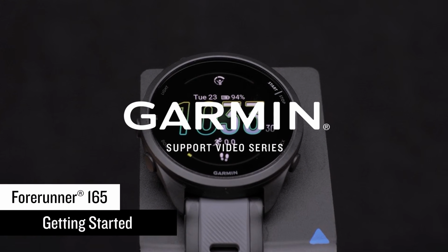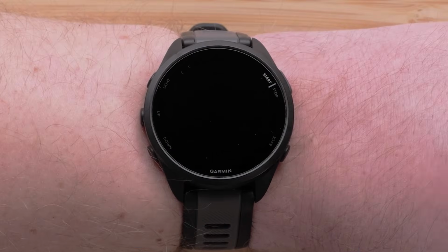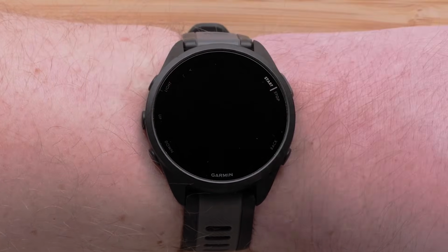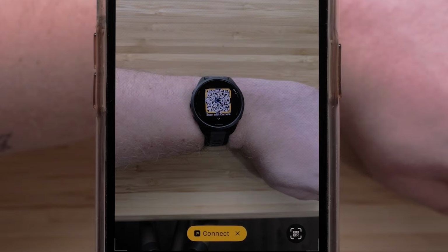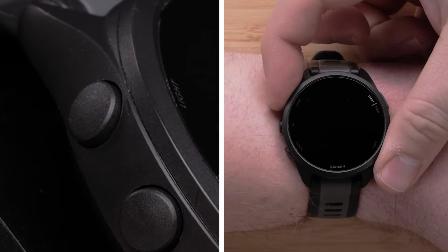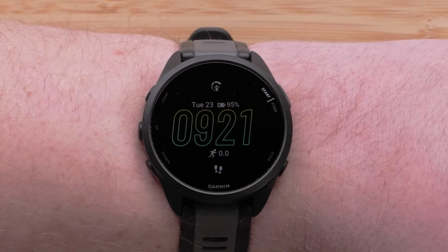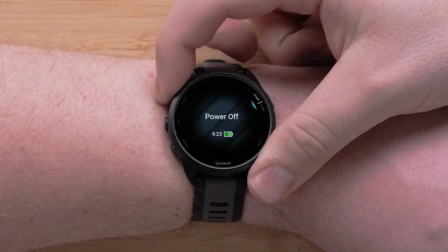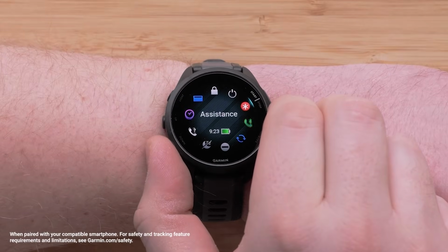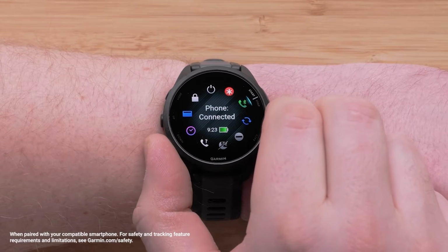Then there's the morning report. That adds a really nice layer of convenience. You can check sleep, recovery, training outlook, weather, and HRV status as soon as you wake up. On top of that, training effect labels and recovery time help you understand how your workouts are helping your fitness. And you also get 25+ built-in activity profiles, smart notifications, Garmin Pay, and safety tools like incident detection and assistance.